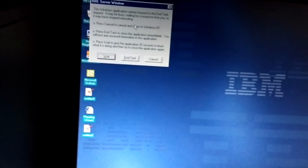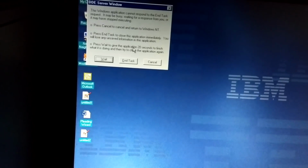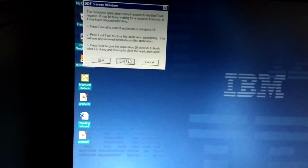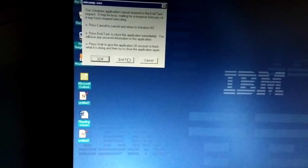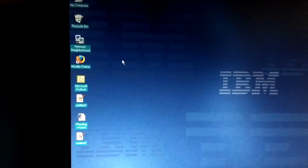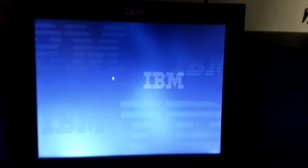Oh, this has happened before. Yeah, this happened last time I tried to shut down. I don't know what's going on. I'll have to look that up. And Winamp is complaining. Jeepers creepers. Yeah, I might be trying an older version of Winamp, 2.95 or something.